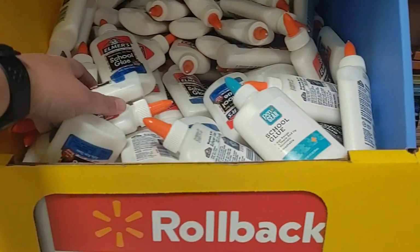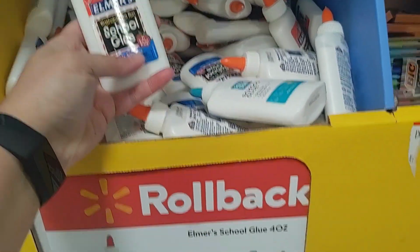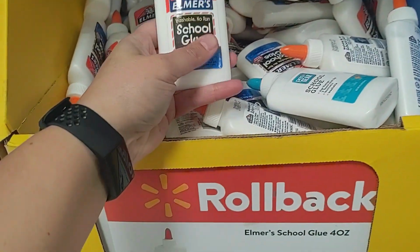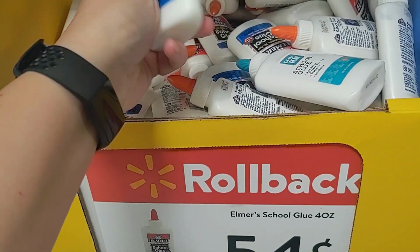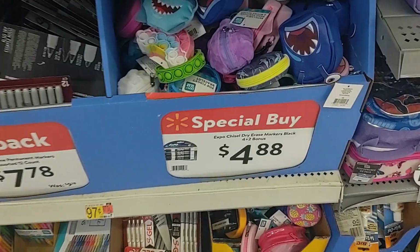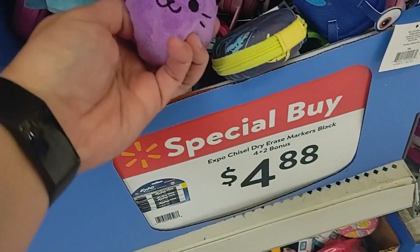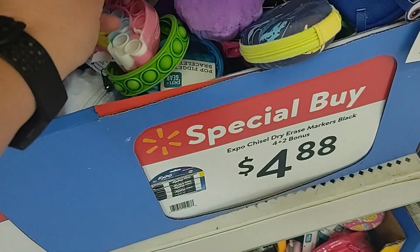Most kids have to bring glue to school, especially elementary and middle school. So at least it's cheap. There we go. You have to bring sometimes 2, sometimes 4 of these little bottles. There we go. Little pouch nobody needs. Cute though. Oh, look at that.